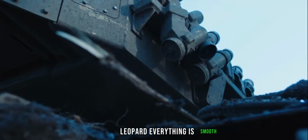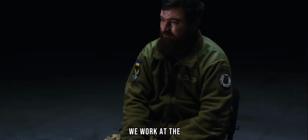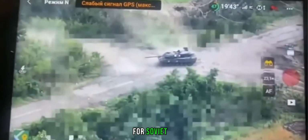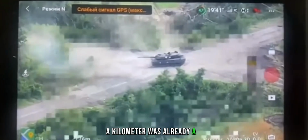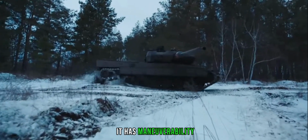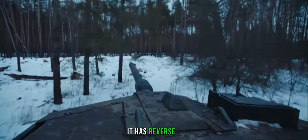Leopard, everything is smooth. The optics allow seeing far. We work at the maximum distance, sometimes up to 3,600 meters. For Soviet technology, a kilometer was already a good score. But here I see everything perfectly. It has maneuverability, it's fast, it has reverse gear. Great!